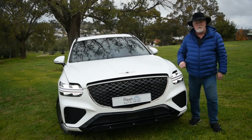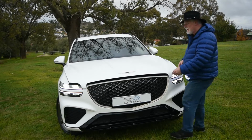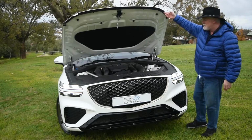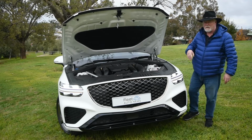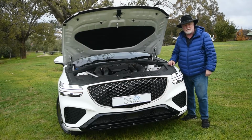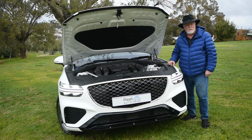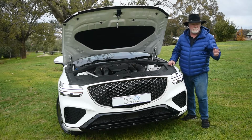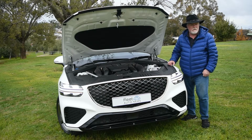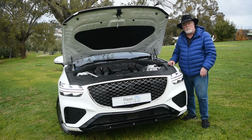Well, what's under the hood of the GV70? Ooh, gas struts, you know I like them. Depending which model you get, there's a choice of 3 different engines. The first is the 2.5 litre 4-cylinder turbo. Comes in rear-wheel drive and all-wheel drive. There's then the 2.2 litre turbo diesel, which comes in all-wheel drive.